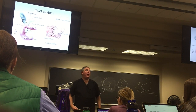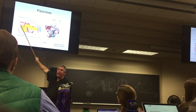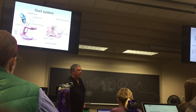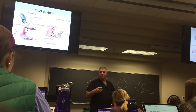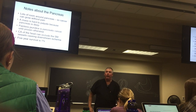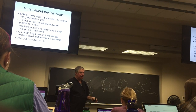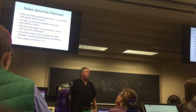If you have a tumor in the head of the pancreas, remember the head of the pancreas sits right here in the C-loop. A tumor arising in the head of the pancreas can obstruct the bile duct. If you obstruct the bile duct, either with tumor, stones, or infection, then you wind up dumping bilirubin, which is a pigment, into the circulation, and you become yellowish in color. That's jaundice. Jaundice from a gallstone is very painful. Jaundice from cancer of the head of the pancreas is painless. So painless jaundice is cancer of the head of the pancreas until you prove otherwise.